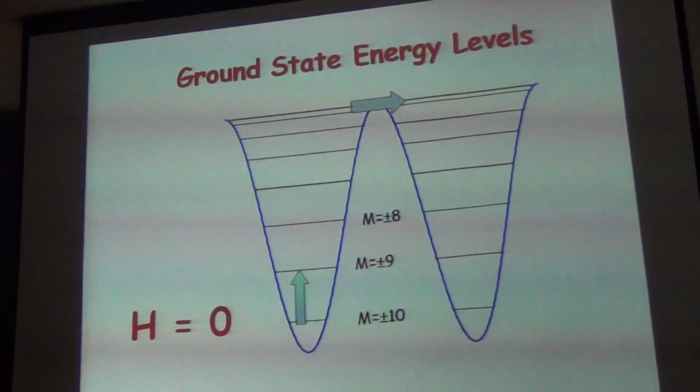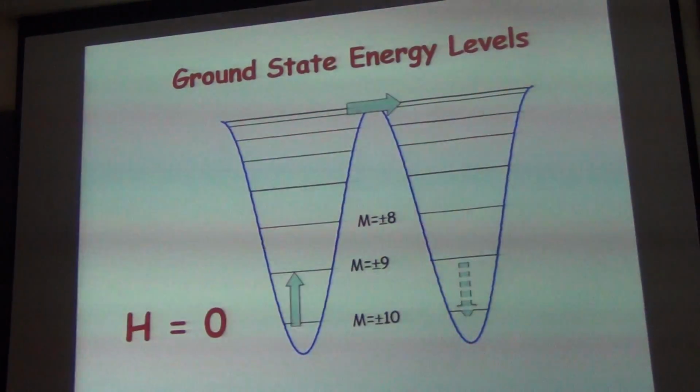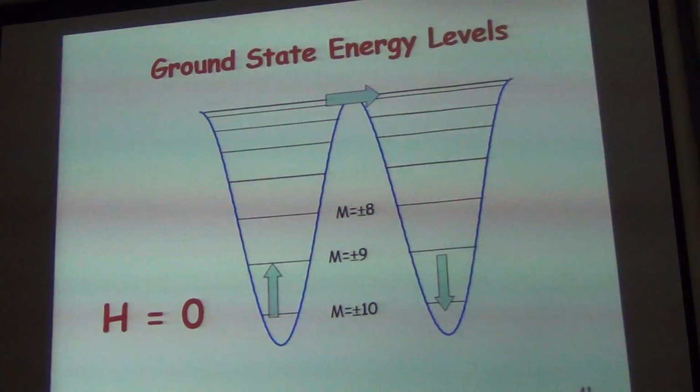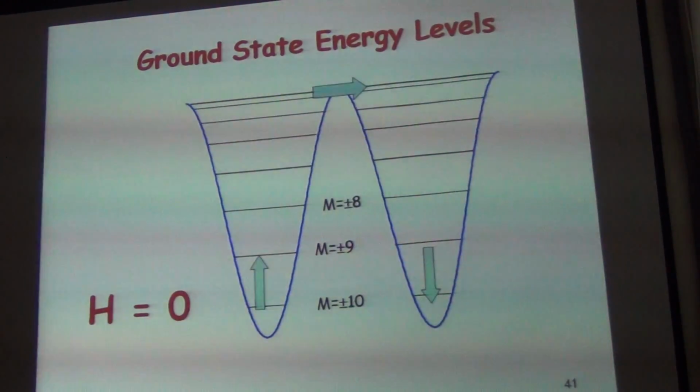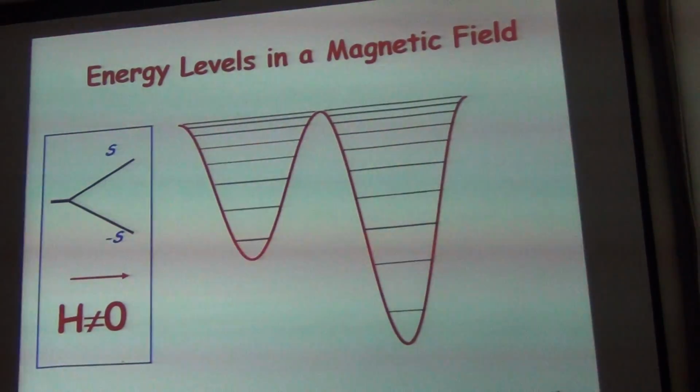So we have to go from there. We have to climb all the way up, go to 0, and then come back to the other one. Then only the magnetization is going to relax. If I apply a magnetic field, this is what will happen.